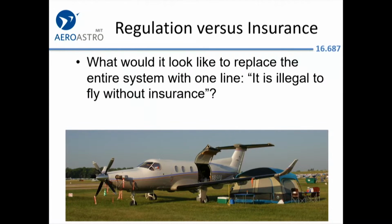Regulation versus insurance. So here's a question for you. What if, hypothetically speaking, somebody shut down the government and there was no FAA? Could this work? And I think actually it could. You would just say, it's illegal to fly without insurance. Because let's think about it.